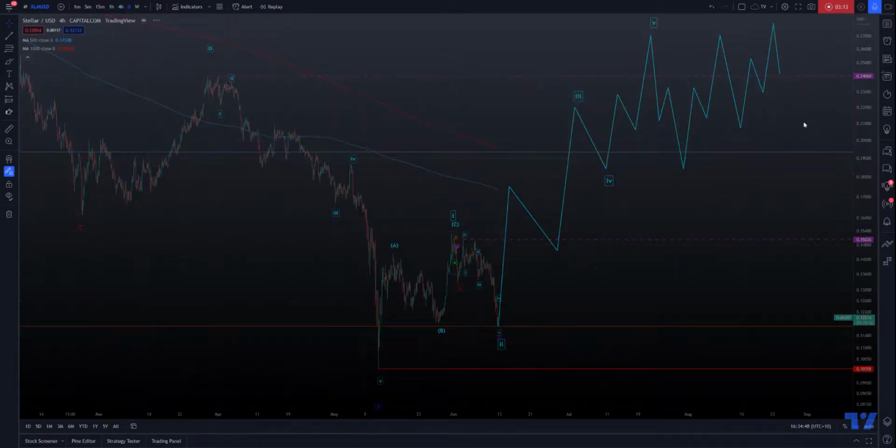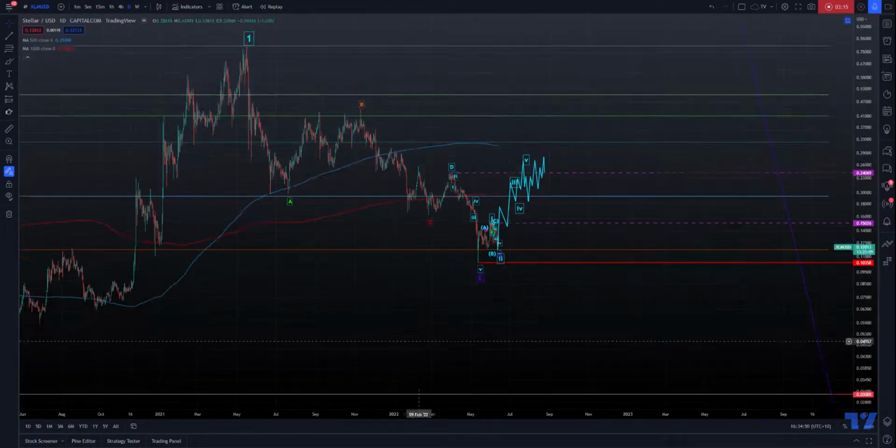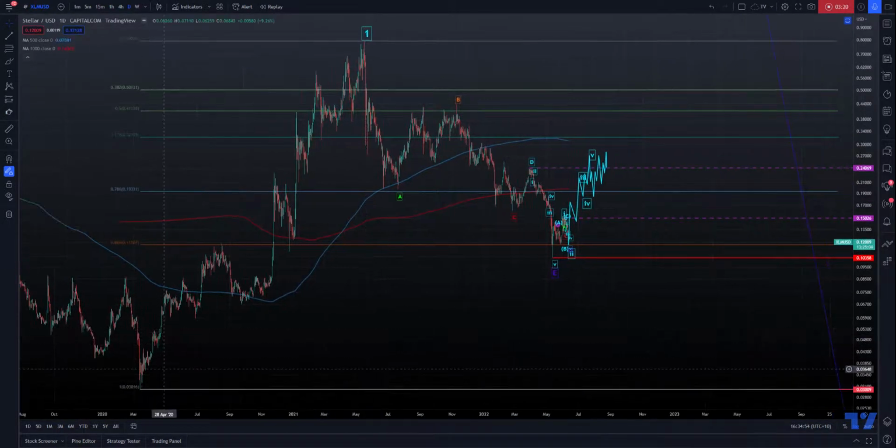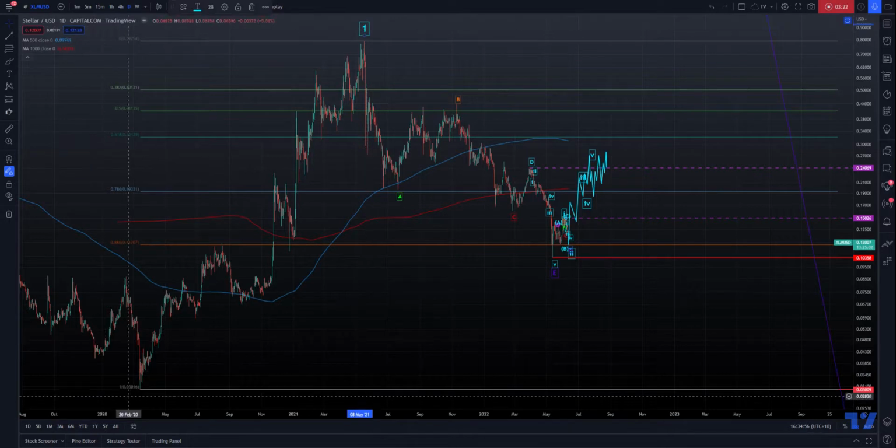So just going back to the larger picture here now, since I've put a Fibonacci here as I've done for a few videos now, from the lows of March 2020 up until May last year, we've already seen a roughly 90% correction. So to me, that's a pretty decent drop.